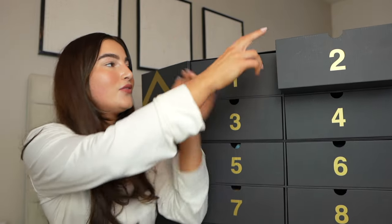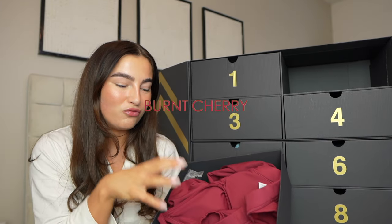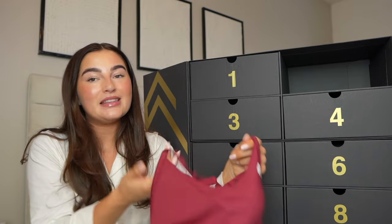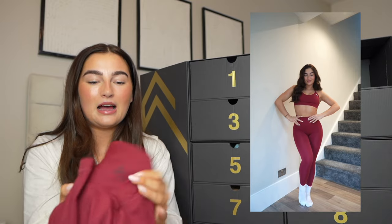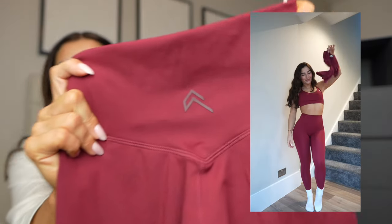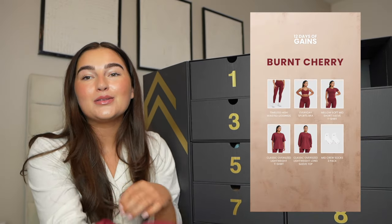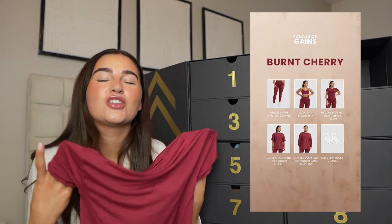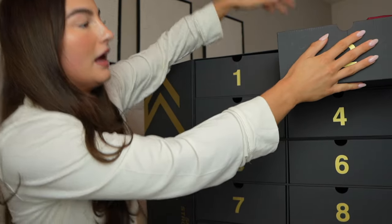Number two, we have Burnt Cherry. This is the most beautiful, rich red colour. All of these are just thrown in because I've done so many try-on hauls. In this box, we have the Everyday Burnt Cherry Bra, the Timeless Burnt Cherry Leggings, with the logo on the back, and then a Mellow Soft Cropped Tee, again in Burnt Cherry. Oh, I just love this colour so much. Pop that back in there.